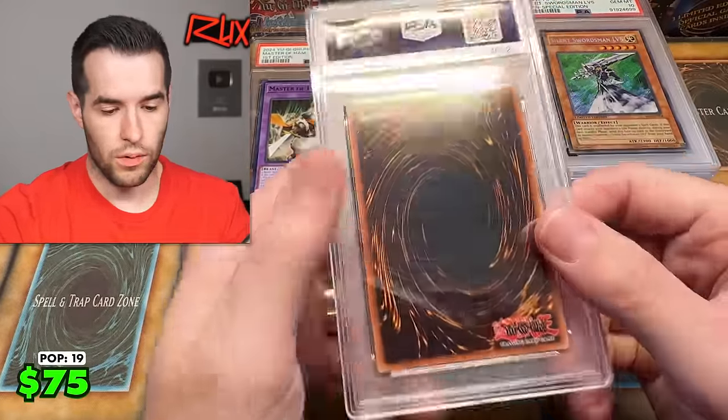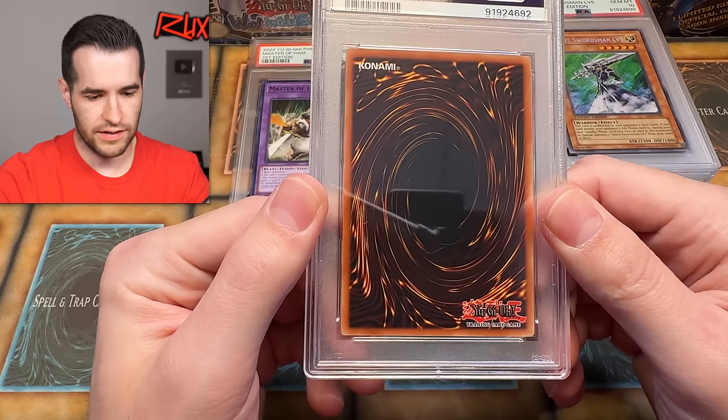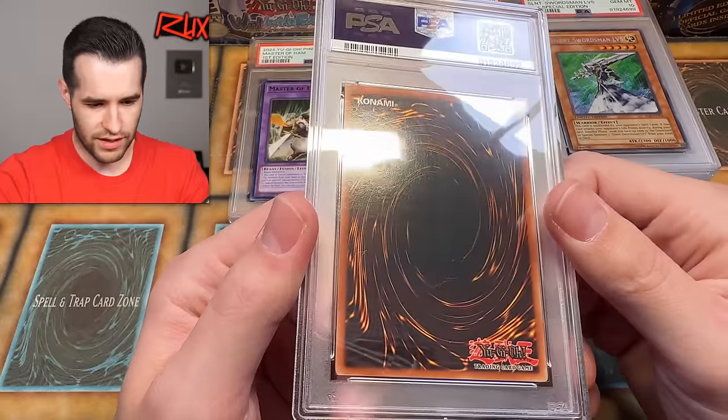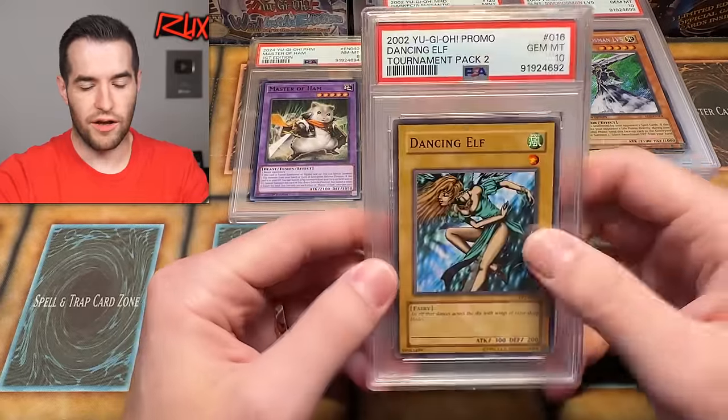Oh, whoa. There is some scuffing on this card. I guess they let that slide because, you know, the back, I don't understand the back. Sometimes I feel like the back is what causes it to get a 9. Sometimes it doesn't. Maybe that's on the case. There's definitely something on there. It's not perfect, but hey, Dancing Elf, PSA 10.